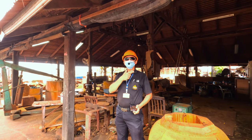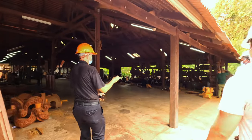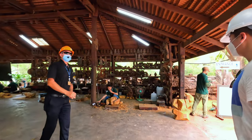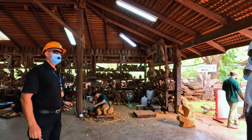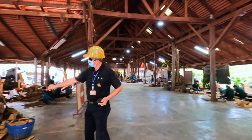But now we're moving to the carving department. Carving department this way. How long it will take to make sculpture like this one? Like sculpture like that? Like this one or like that one? Approximately 10 days. Some sculptures it will take 1 month. For example, this will take nearly 1 month.